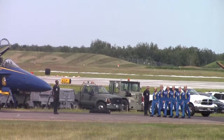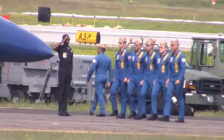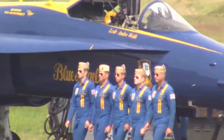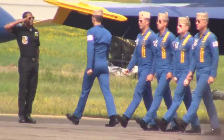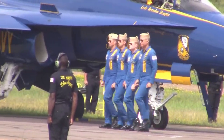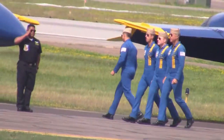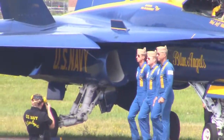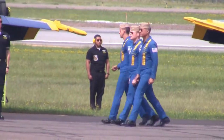Observe the military manner in which the 6 demonstration pilots approach the aircraft and are saluted by their crew chiefs. Flying Blue Angel number 6, the opposing solo. From Walton, Oklahoma, Lieutenant Commander Andre Webb. From Wauwego, Kansas, Lieutenant Commander Brandon Hempel. Flying Blue Angel number 4, the slot pilot from Memphis, Tennessee, Major Jeff Mullins.